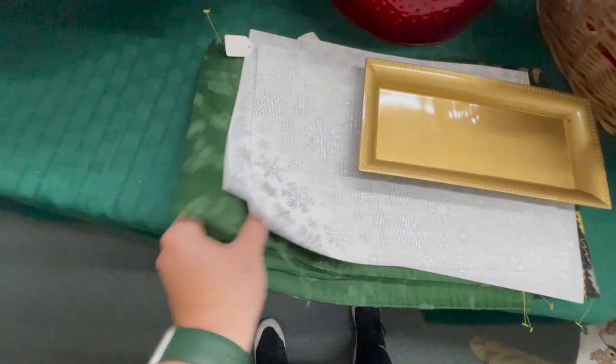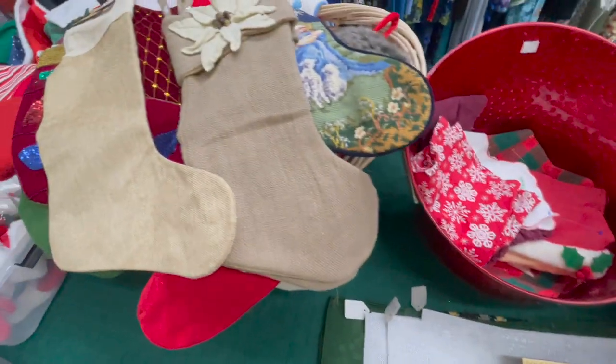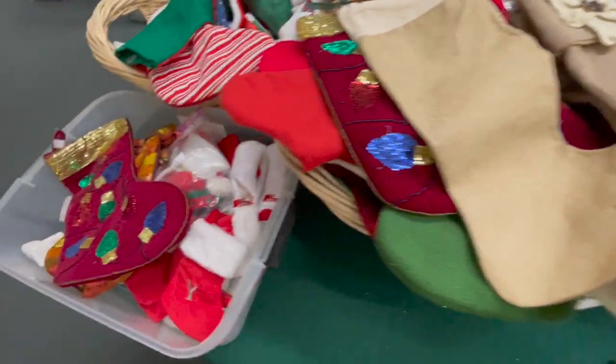This is just a small look at everything that they had. They had so many baskets of baking items and stockings, napkins, placemats, all kinds of different stuff.